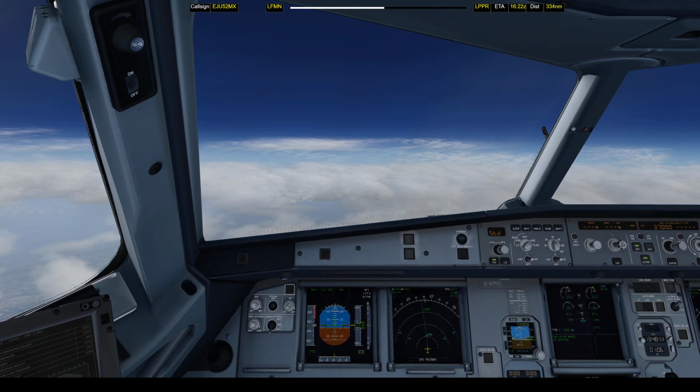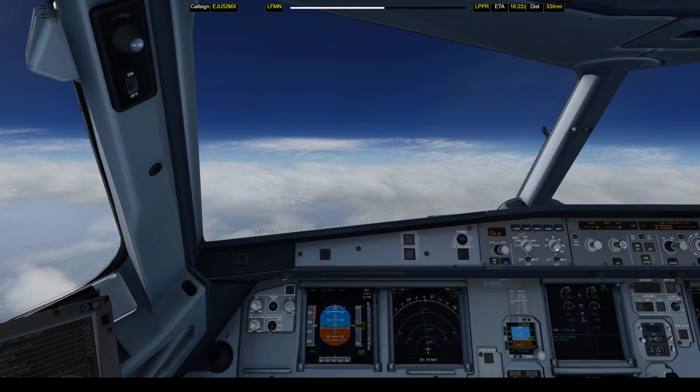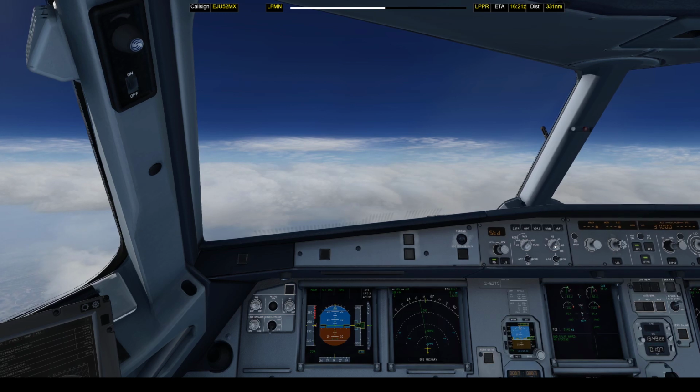Okay. Let's check how much further we've got to go. About 230 miles to top of descent. I only thought this flight was going to take me about an hour. For some reason I just didn't realise how far away Porto is from Nice. As I mentioned already, it's actually a lot further than you realise.